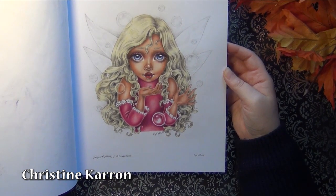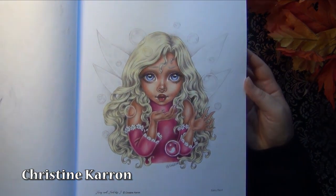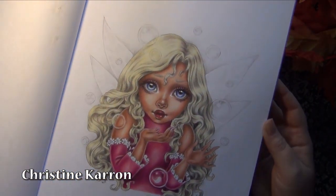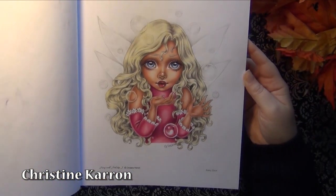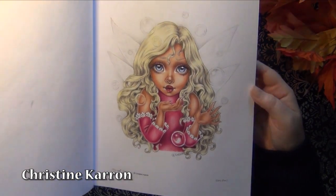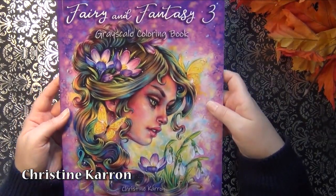Never tried that before, but this is something that I want to try out. And I hope it would turn out nicely, and if so, maybe I can do a video about it, but first I have to try it out for myself. So this is this image. I just love this book especially, and I love all the pages by Christine, but this is still really my favorite book of hers.